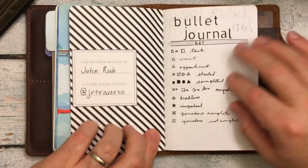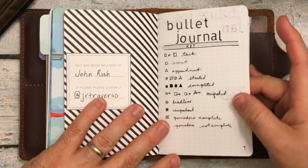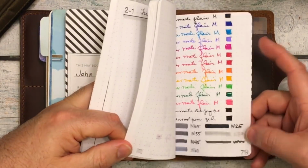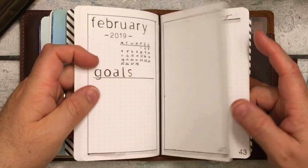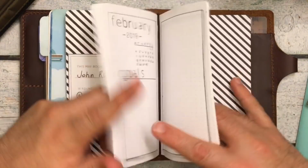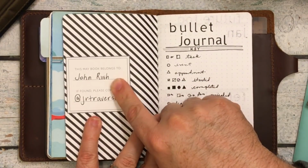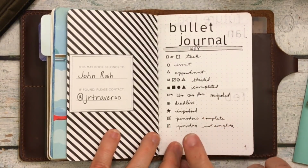So this is how I've set up my bullet journal. This right here is just 2 months. Since it's a May Books, you can see I numbered the odd number pages. There's 80 pages, 79, 80. But what that really means is it's really only 20 pieces of paper, folded in half and printed with a dot grid. At the very front, I have my Instagram and my name, and my bullet journal key.